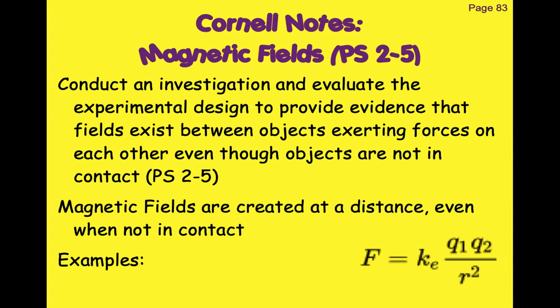On page 83, we're going to take notes on this. So this is PS2-5 about magnetic fields. And in magnetic fields, you're able to exert forces even though things are not touching. In other words, magnetic fields are created at a distance even when not in contact.